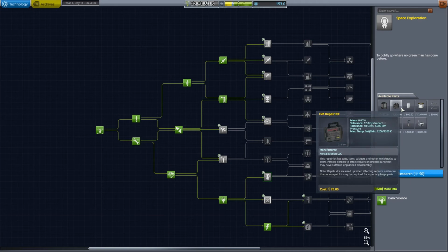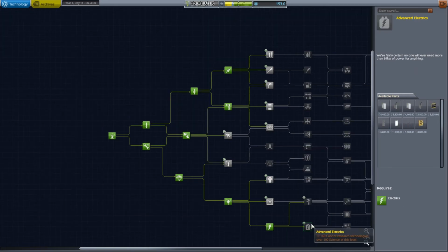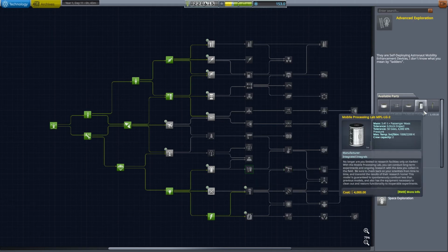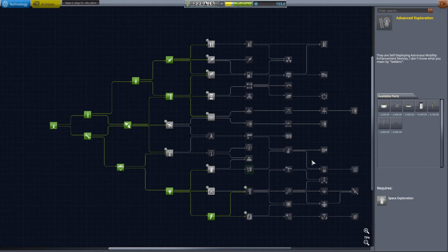I really want to work towards, where's my science tree? Is it that far? Where's the science lab? We want to really work towards the science lab. Oh, I think it's down here somewhere. Scanning tech, advanced exploration, right there. We won't be able to get this until we upgrade. We can get a science lab. We can put someone up in orbit around the moon, and we can really get some science knocked out.